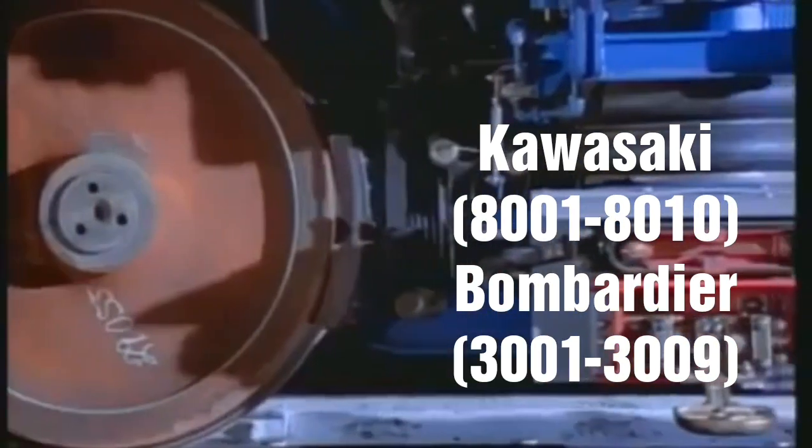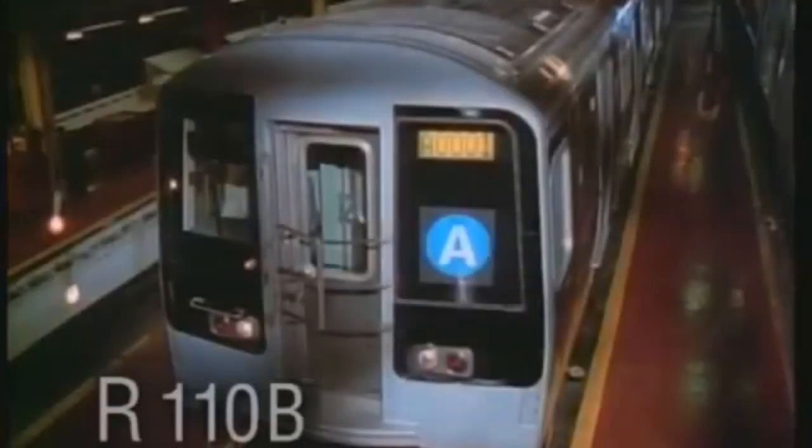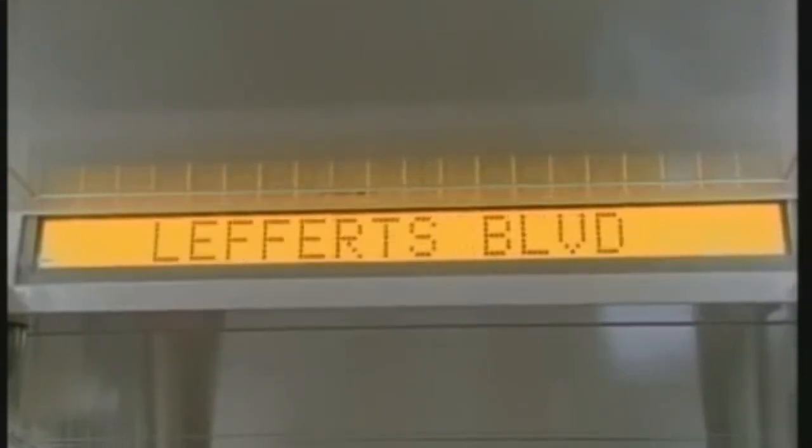During the early 1990s, Kawasaki Railcar and Bombardier Transportation built both the R110A and R110B, which were referred to as the new technology trains. These were to be the next generation of new technology subway cars. Based on our lessons learned from the R44 to R46, where we procured new cars without testing new technology first, MTA made a very wise decision that before we buy hundreds of new cars, which were coming up in the future years, we would test the technology first on two prototype trains.